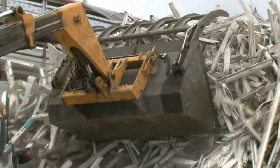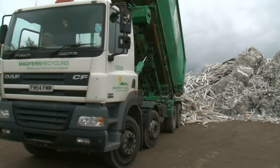For many years, of course, timber was considered the only sustainable material, but if you think about PVC now, the average life of a window is between 25 and 35 years, and you can recycle it 10 times. So you can use the same piece of PVC for the next 350 years.